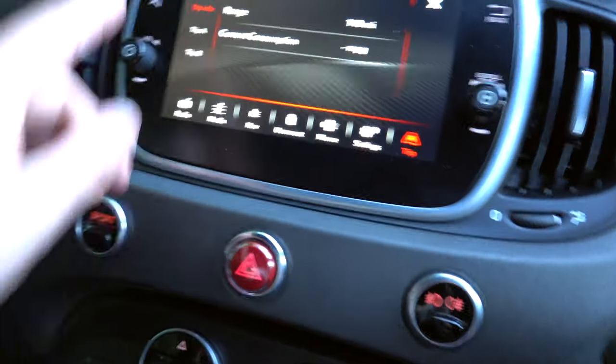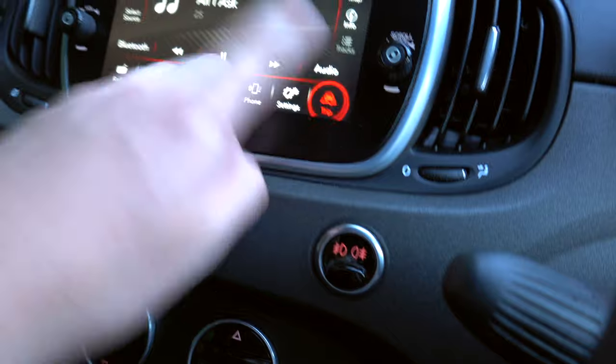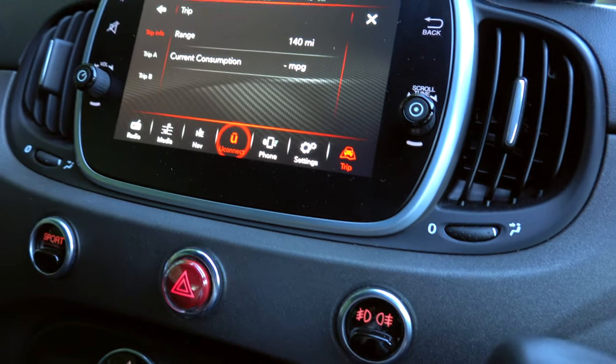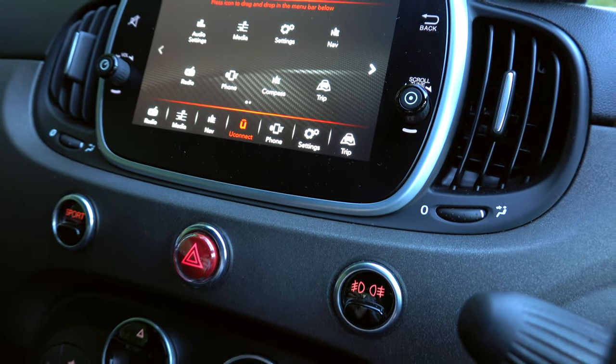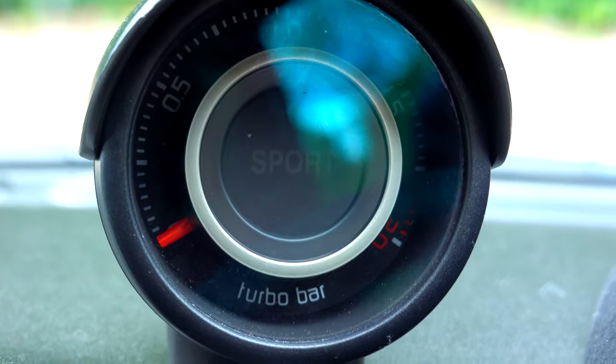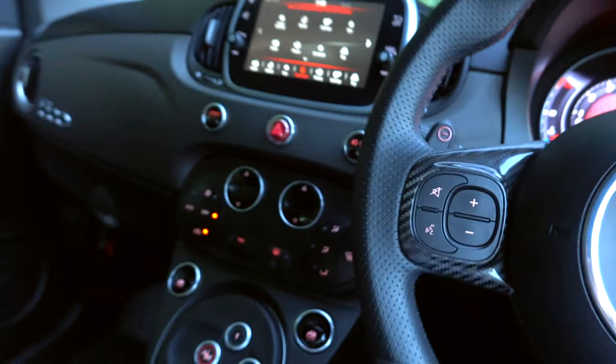In the middle, I've got infotainment, so I've got radio for that. I've got my media for my phone, nav. I can plan a trip. Uconnect, which I have no idea what it is, but it connects you. Temperature. This little thing, which is like a little sport thingy. Through the car. Oh, yes.